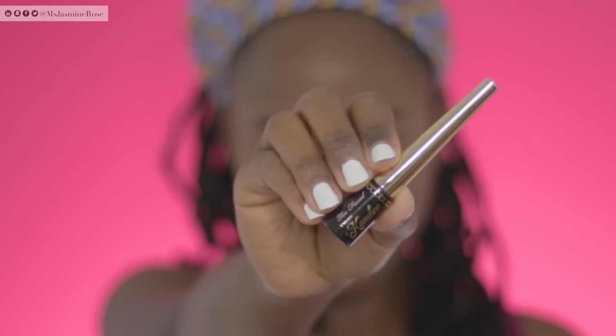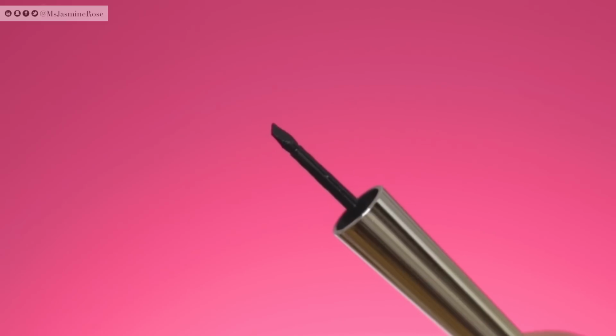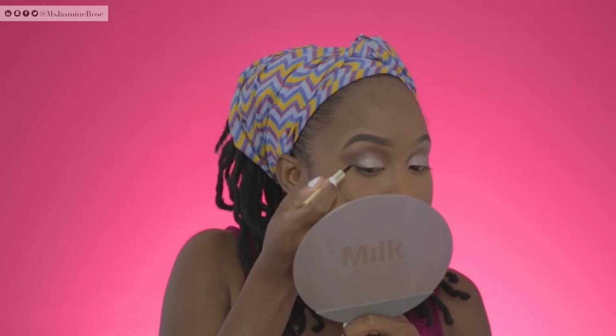Next up, I'm taking the eyeliner, also from Kandee's collection. And I think you're supposed to shake it, only because I hear that thing. Oh, this is a different kind of liner, people. Okay, let's pray this works.